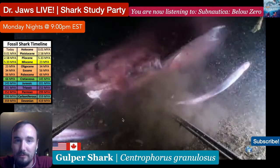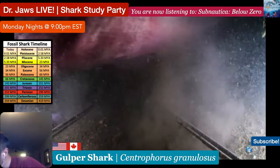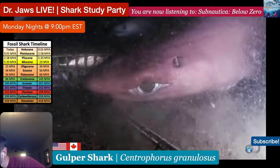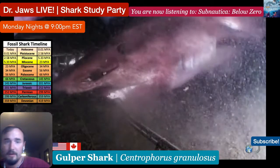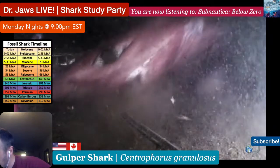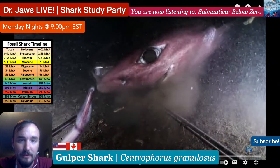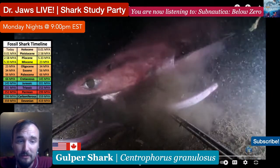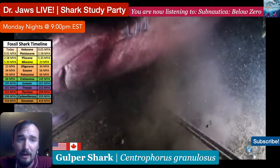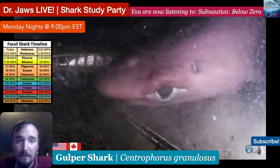Originally, there was a block of four different shark species, like the Taiwan Gulper Shark, the... what are the other ones? I had them here. The Taiwan Gulper Shark, the Centrophorus lusitanicus, and Centrophorus acus. Sorry. So those species, and then Centrophorus granulosus, were all thought to be separate species until very recently, where it's like, no, this is all actually the same kind of shark. This is all under the collective Gulper Shark, which is awesome.